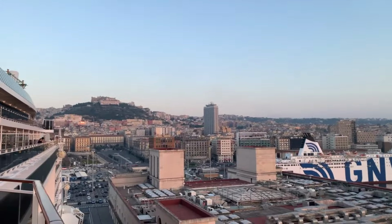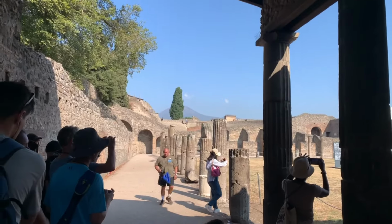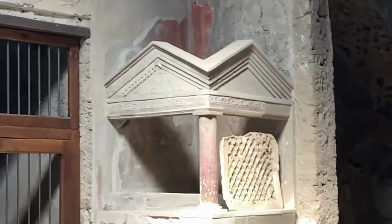Pompeii, just starting a tour with a guide. The old man, he knew what was going on the streets. So sites for built a new house and they found the mentioned houses. Original door.